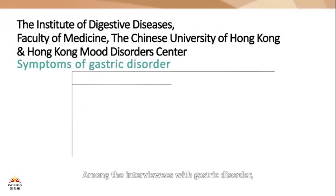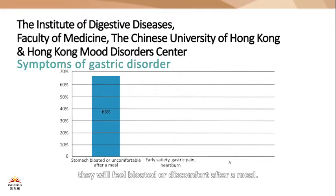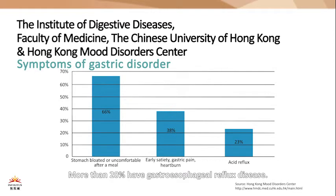Among the interviewees with gastric disorder, about 70% of them said they will feel bloated or discomfort after a meal. About 40% of them experienced early satiety and are unable to finish a complete meal, or have gastric pains and heartburn. More than 20% have gastroesophageal reflux disease.